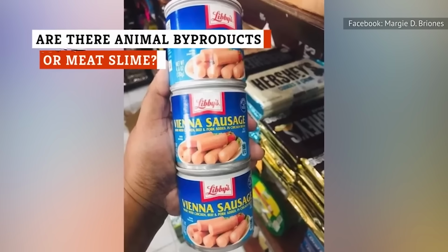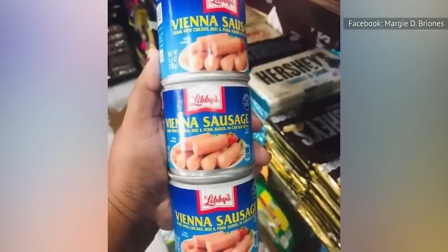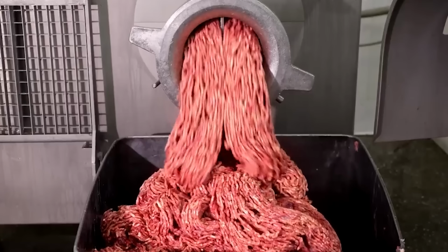The chatter around Vienna sausage says it includes distasteful ingredients, organs like the heart, liver, kidneys, or worse, infamous pink slime. Did they find anything? They found a little bit of that pink slime. Who knows what goes into those industrial meat grinders?